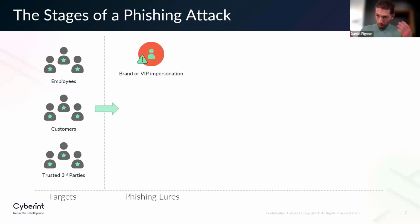Okay, so once the phisher or the scammer chose their target or their attack vector, they have various phishing lures or phishing baits to use. For example, fake accounts on social media, brand impersonation. This is mainly for customers. The customer will go to a fake page on Facebook, for example, and then from there, the scam will start.